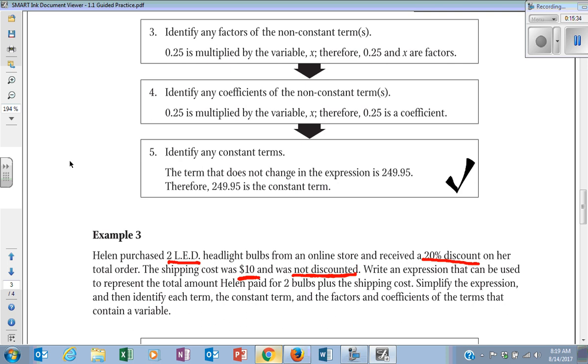So let's go ahead. How do we figure out, let's pretend just for 1 minute, she's only buying one LED. How do we just learn to figure out the cost of the LED? How much percent off is she getting? She's getting 20%, you with me? How much does that mean she's actually paying, Josh? What percent is she paying if she's getting 20% off? She's paying 80%. You guys with me?